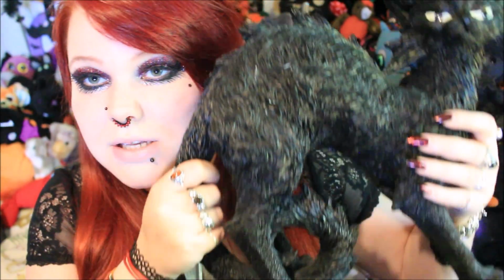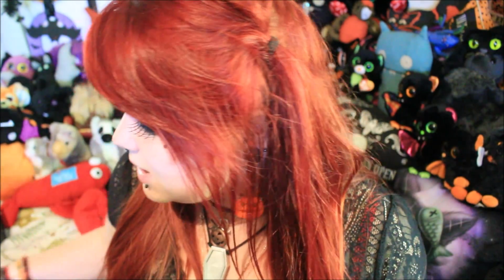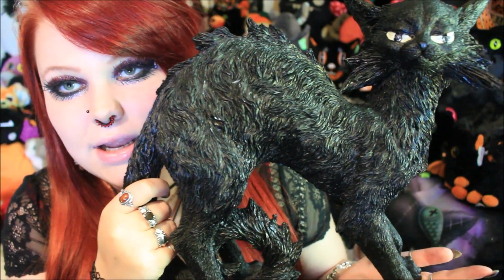He is actually available to buy on TK Maxx online at the moment, so if you are after one of these ones in this position, you can get him from there. But unfortunately, I don't think I've seen any of these sitting ones around at all now, which is a shame because I know a lot of you were after them, but you can now get him in this position. So this is how this lovely little cat looks.